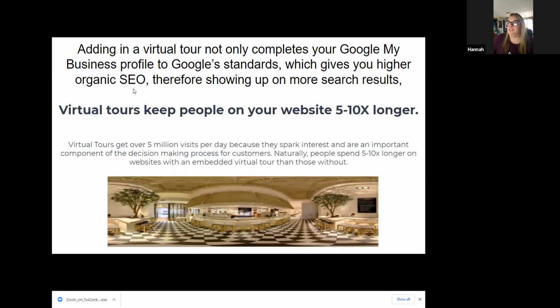A little more on the 360. Virtual tours keep people on your website 5 to 10 times longer. That's what we want, right? 70 seconds to catch them, to then stay longer with our data. They like to play with the technology. They enjoy seeing what they're getting themselves into, essentially. So remember that statistic: 130% of people are more likely to shop with a listing, a profile that has a 360 on it, that they can literally tour the establishment or whatever. We'll talk about your content, than those that don't.